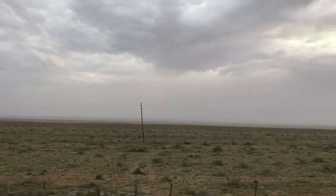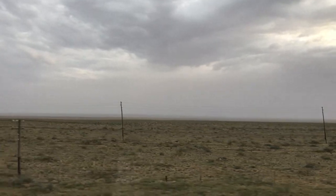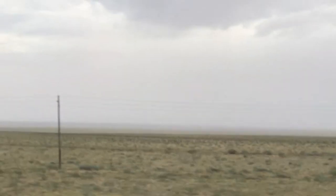For a landscape that's so barren, there is actually a lot of variety in what you can see. We have mist. If you're into minimalist photography, you can't go wrong on the Mongolia to China part of the line, the rail line. I got some great pictures of sky and plane.